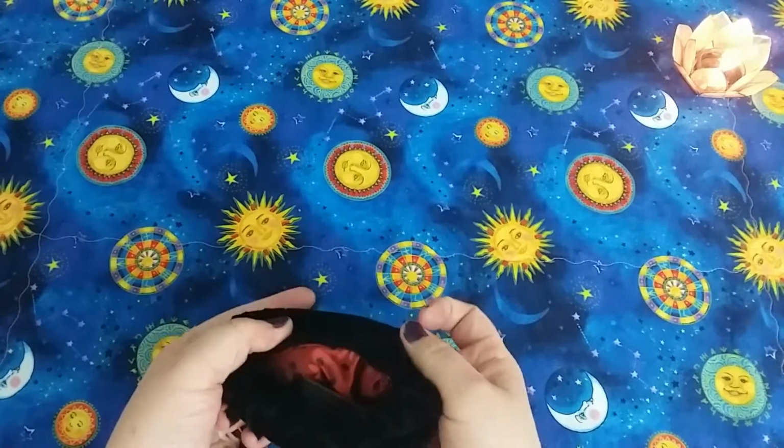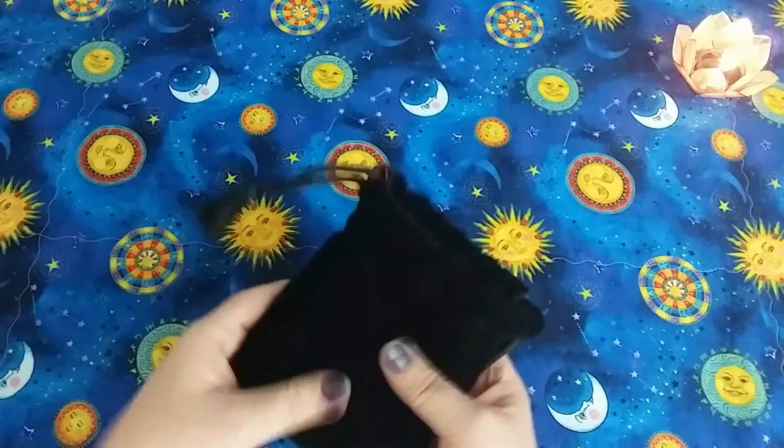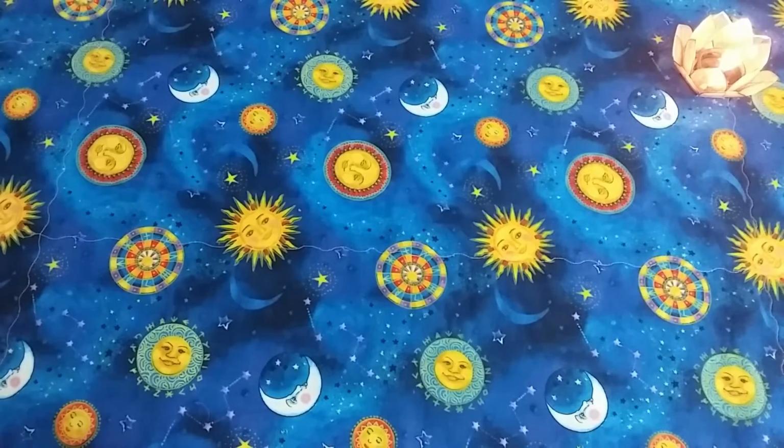Peggy made, it's one of my very first Peggy bags. Has this really cute ladybug inside and it's velvet. Super cute. Special love. All right.